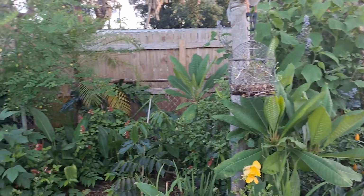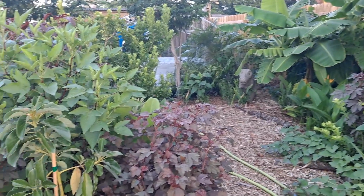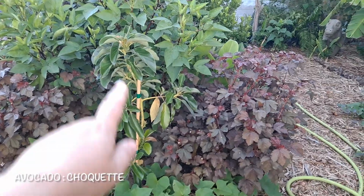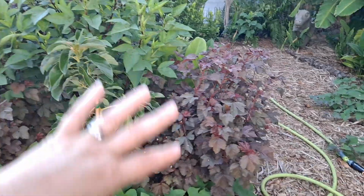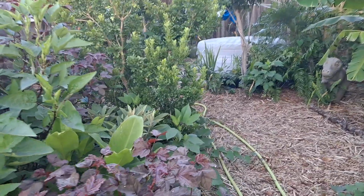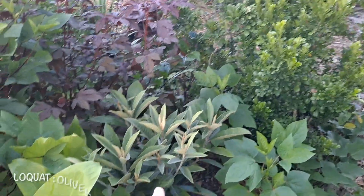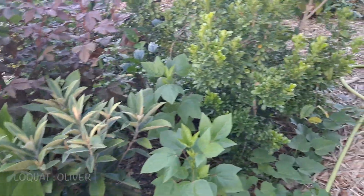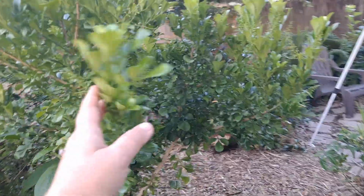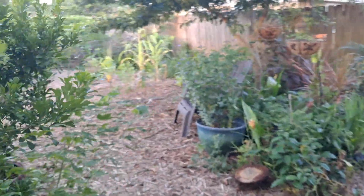So many bends in here. I don't want to turn the camera too quickly. This is a Choquette avocado. It's being swarmed by the hibiscus. More canna. This is Oliver loquat. This is my Chinese perfume. One of the best in the garden.